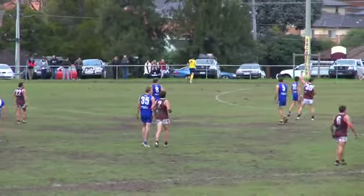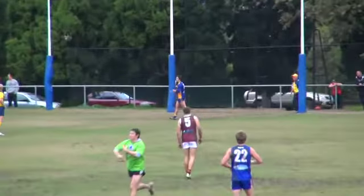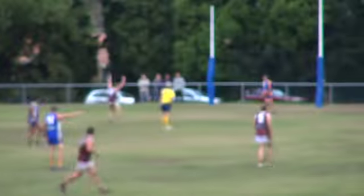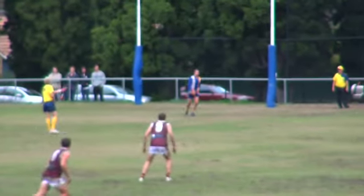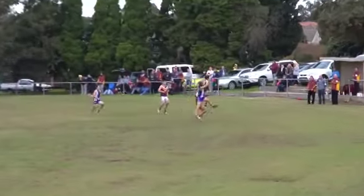We've got Lower Plenty gone out to 12 goals 14, leading McLeod on 11 goals 14. Scooter White to bring the ball back into play. He's looking this way, he's looking that way. What will they do? The umpire gets impatient, blows the whistle. Eventually he kicks it out to Story.